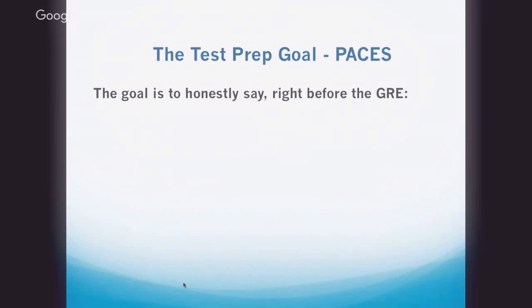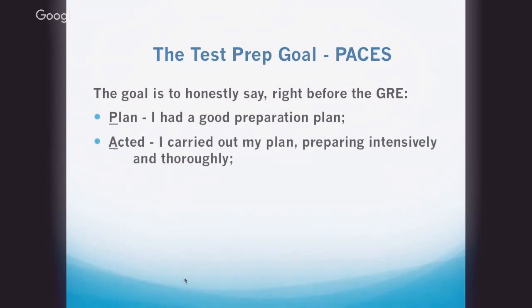And so the goal is to honestly say, right before walking into the official GRE, the P stands for plan. I had a good preparation plan. And all of you have a good preparation plan because I've given it to you. It's 2 to 3 hours a day, 5 to 6 days per week for 7 to 8 weeks, 4 to 5 practice tests. That's a good preparation plan. So you all have a good plan, but you need to be able to say the A in PACES, which stands for acted. You acted on your plan. You did your plan. You carried it out. You implemented your plan. You prepared intensively and thoroughly for the time period that I talked about.